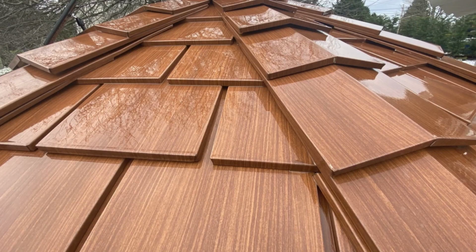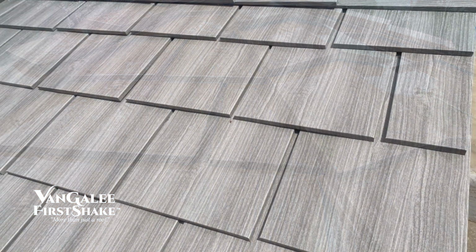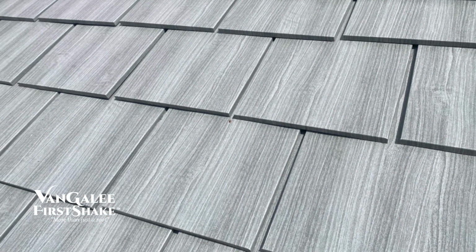Absolutely. So we started off as Vangali First Shake, so wanted to duplicate the shake look. Right. But it can also look like slate, and so we had the Vangali First Slate as well. So you can get that in solid colors as well as in whatever patterns or designs that you would specify as a designer. You can even go to stainless steel, which is of course a completely permanent roof system.